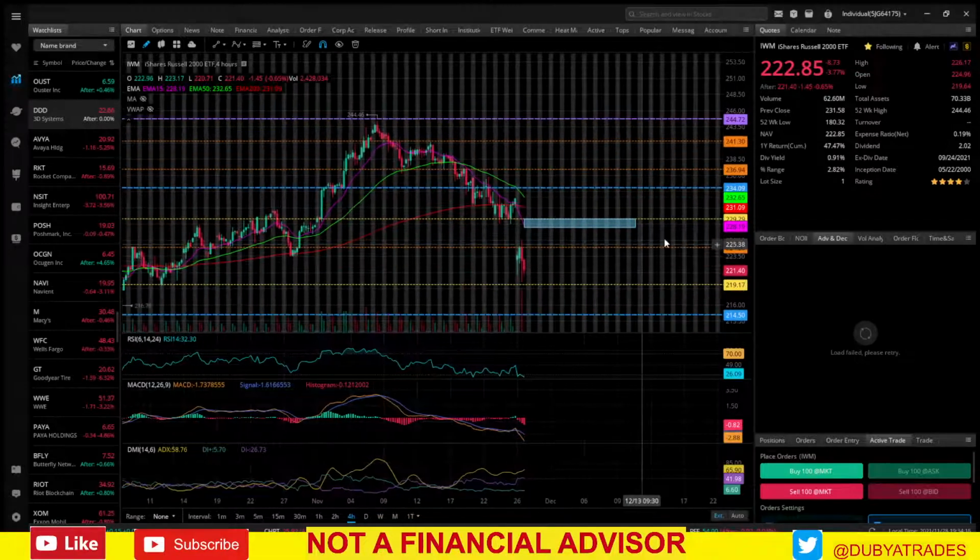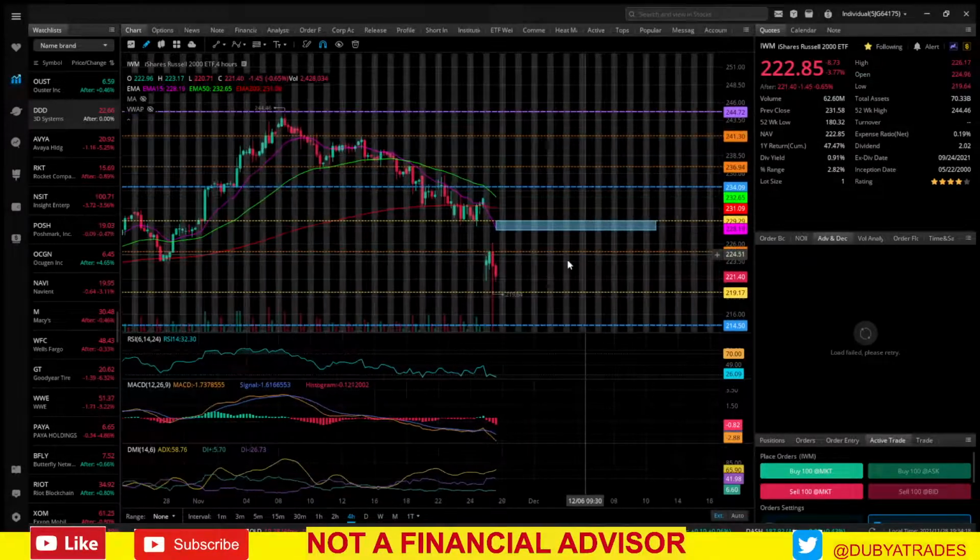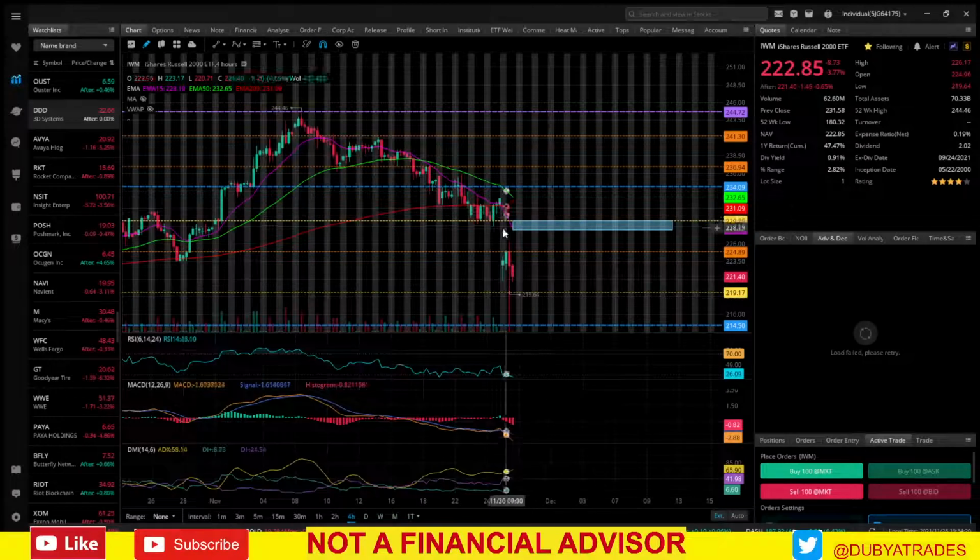We can see on the Webull chart here, I have it marked right in here. I believe that it could pull up, get rejected in this area, and sell on off. And like I said, unless there's a lot of volatility in the market and a lot of fear, that's more likely what's going to happen. It's going to pull up, get rejected in this area, come on off.